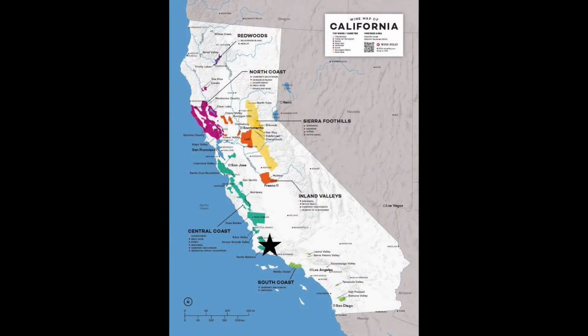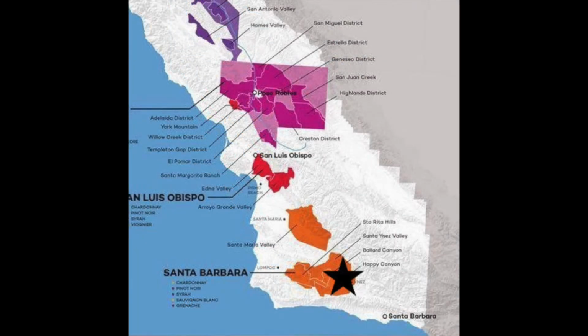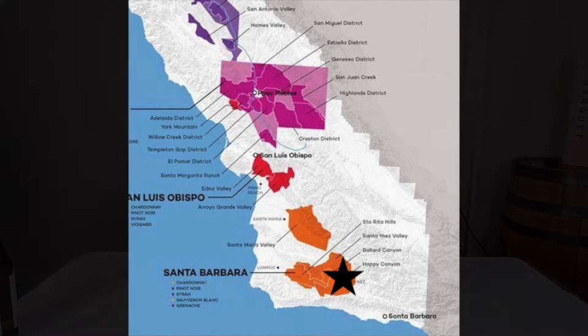I'm Kyle, back again with the 2018 King's Carey Semillon. So, let's zoom out a little bit. Where are we? We're in the United States. We're in California. We're in Santa Barbara. More specifically in the Happy Canyon region of Santa Barbara, and most specifically at the single site of the Vogelzang Vineyard. This is a side project.